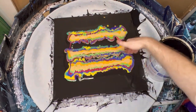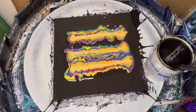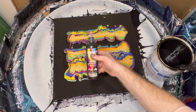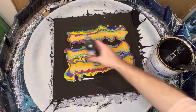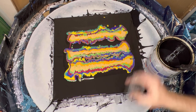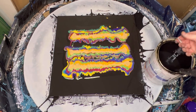To make this a little bit separated, I just want to put a line of black down there. But what I'm actually thinking, I might use the black Willie Wagtail from Boom to do a black stripe down the middle rather than more of the house paint.